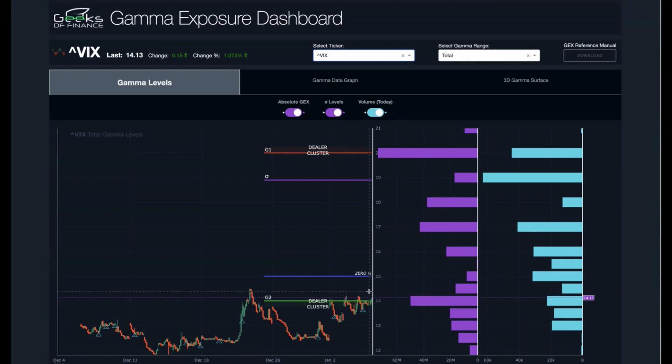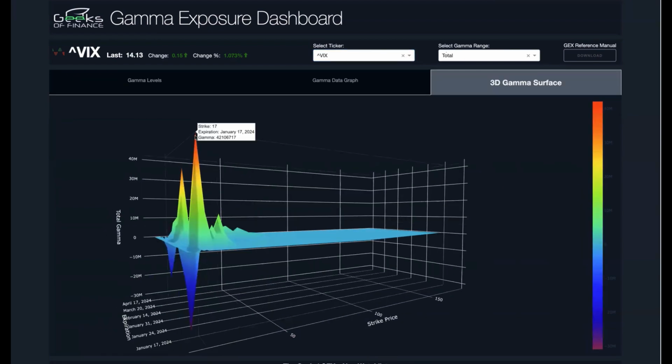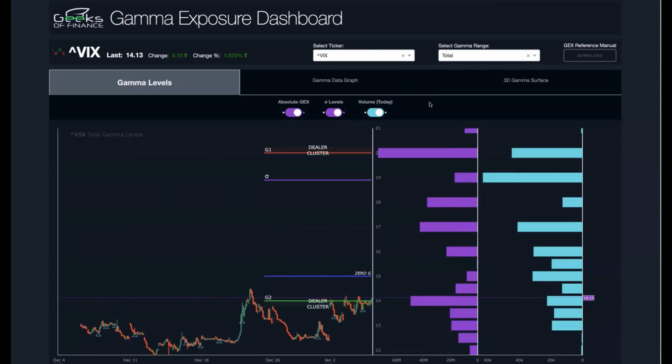We're not quite there yet, but one of the things that you pointed out, Sean, is all the volume that's been coming in at the 19 and 20 strikes the last three trading sessions. But of course, we see this big gamma exposure at the 20 strike. So that's a long ways from here, almost a 50% spike in the VIX to hit those levels. If we look at the 3D gamma surface, most of that is concentrated in the January 17th expiration, so just a couple of weeks out. So I don't know, something to keep an eye on for sure.